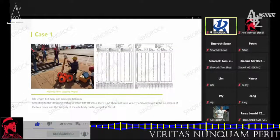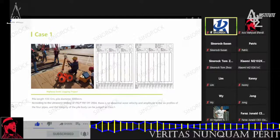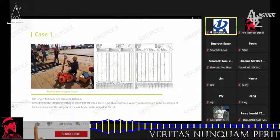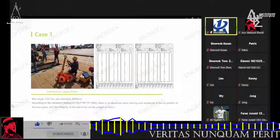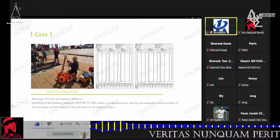This is a case of a highway sonic logging test. Pile length 133.12 m. Pile diameter 3000 mm. According to the ultrasonic testing of JTG TF81-01-2004, there is no abnormal wave velocity and amplitude in the 6 profiles of the 4 pipes, and the integrity of the pile body can be judged as Class 1.